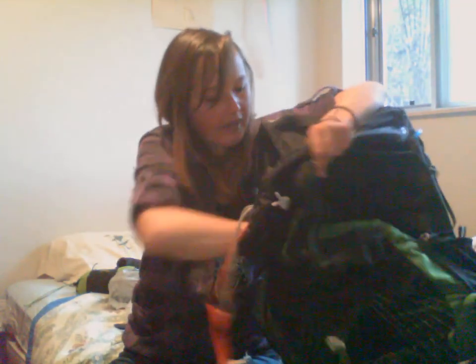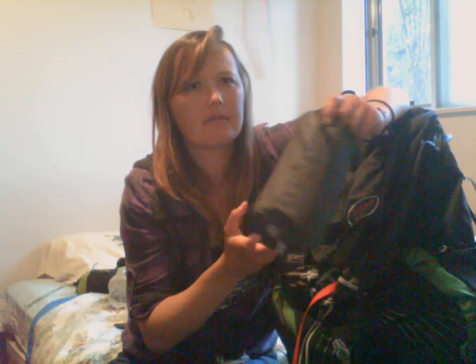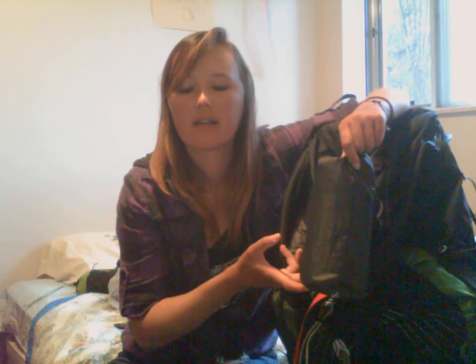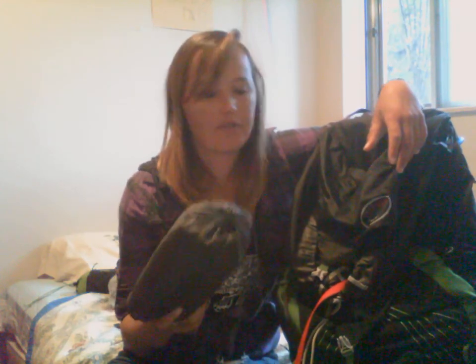But yeah, down jacket. And then this is my sleeping pad, the Thermarest NeoAir XLite. 12 ounces. It's super comfortable. I slept amazingly on it. It's great for keeping me warm too. Great insulator. That's what it is. So that's that.